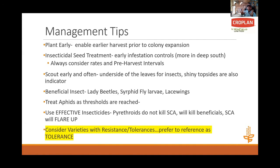So if you have that issue, maybe you already have that list printed sitting right on your desk or in your field guide that you carry in your truck. Just be aware of those as well. You know, use the effective insecticides.